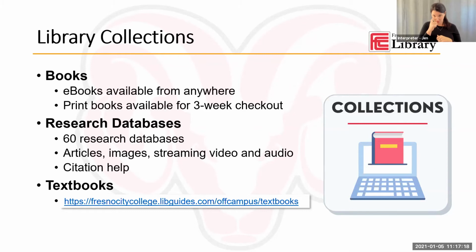We also have research databases that you can use, where you can find articles, images, streaming video and audio, citation help, as well as textbooks. So we are going to implement a tool where you can access an electronic copy of your textbook. It is not ready at this point, but it will be ready a little later in the semester, and we'll send out an email or a notification to all students letting you know when that's available.